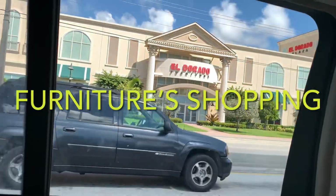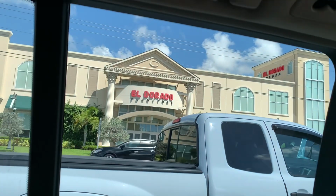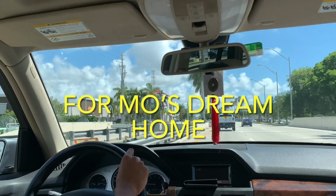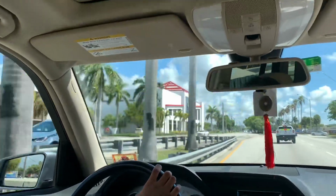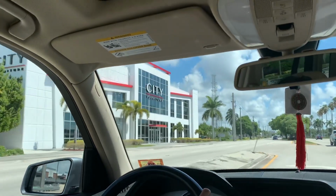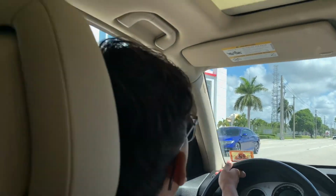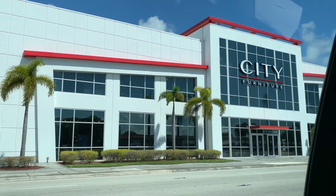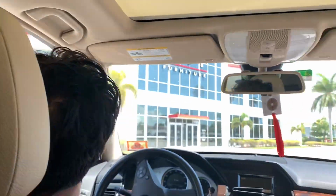Furniture shopping in El Dorado. Going shopping for furniture again. We need only one chair to complete the purchase.